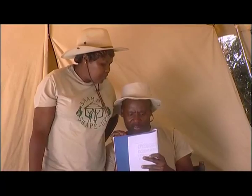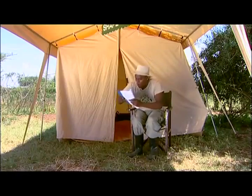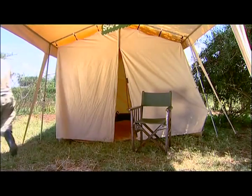Now, did you know that the ideal growing temperature for sorghum is 25 to 30 degrees centigrade, with a minimum of 15 degrees, and the rainfall, Naomi.